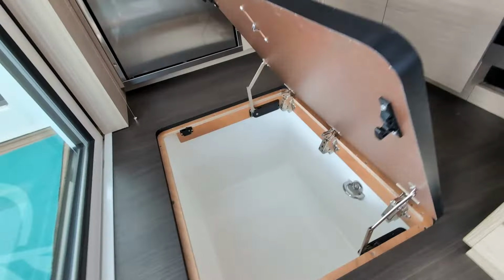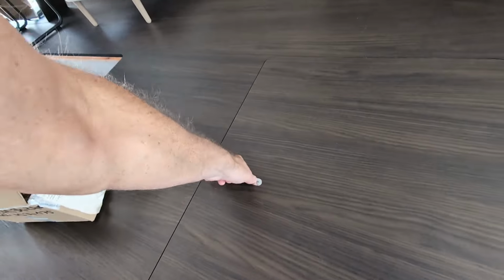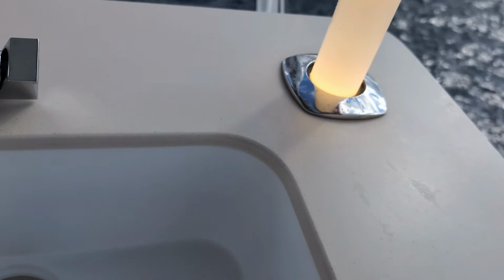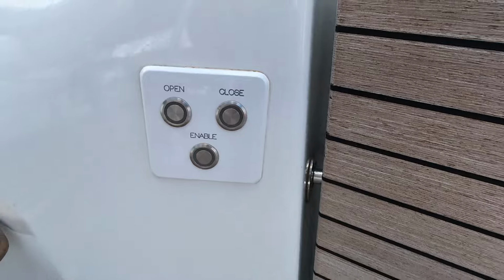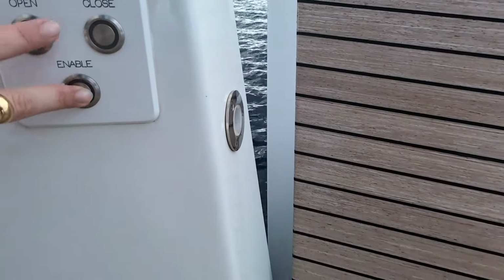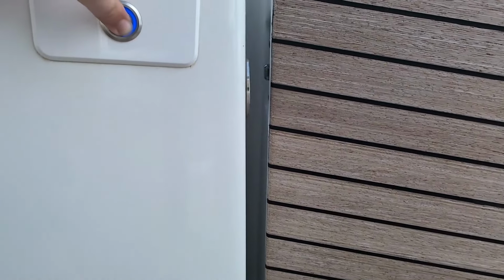There is even more storage under the floor in the saloon. And some nice touches like this slide-out lamp for the evenings. Let's take a closer look at the aft cockpit wings, which extend the living space over the sea at anchor. When you are underway, they are bolted in safely. You deploy them with a push-button control.